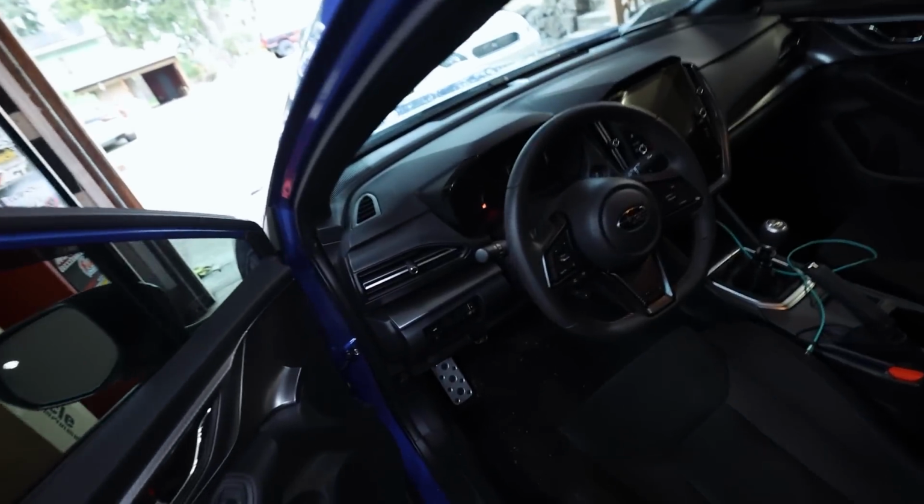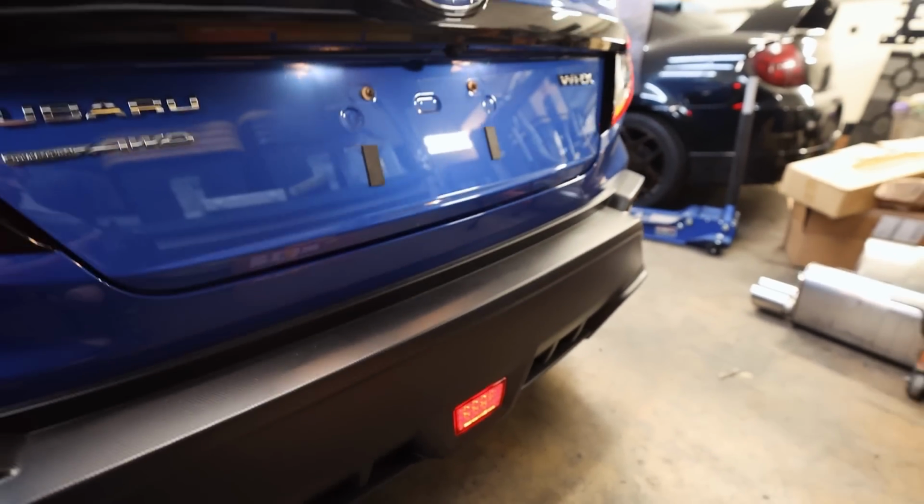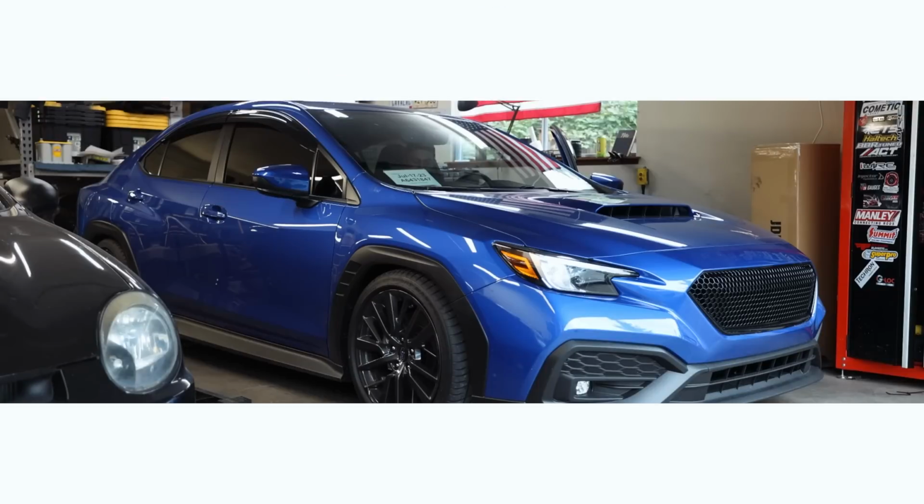This guy open, and we go boop boop, lights on. Come back here, we got a third brake light, you guys. Sick. Honestly, I dig it.